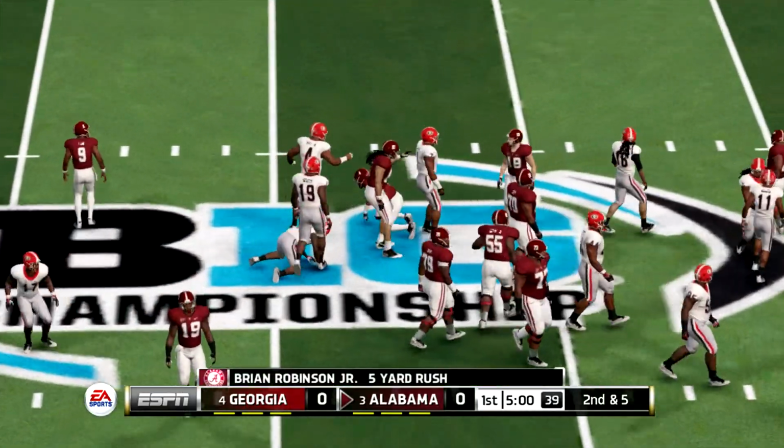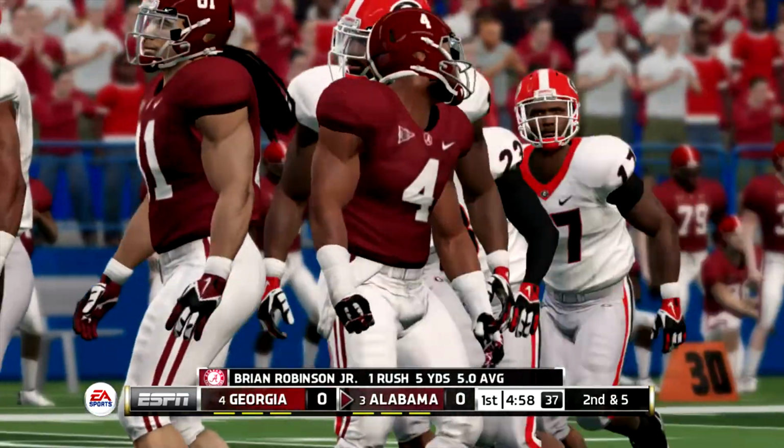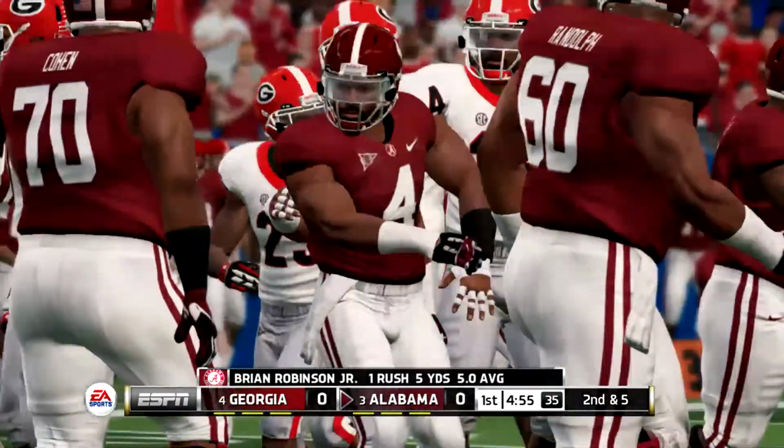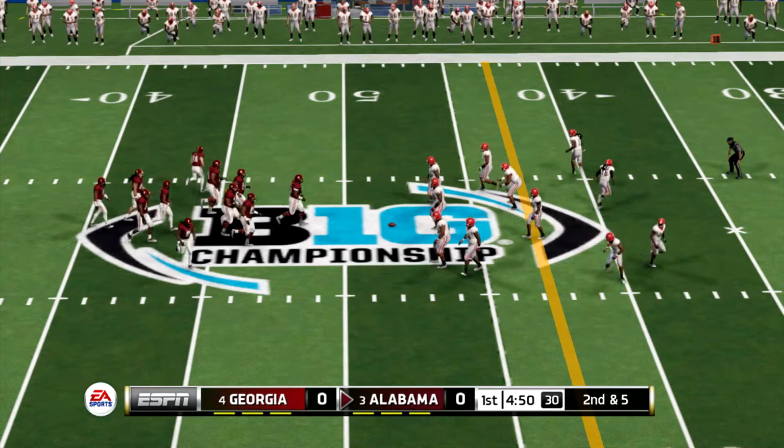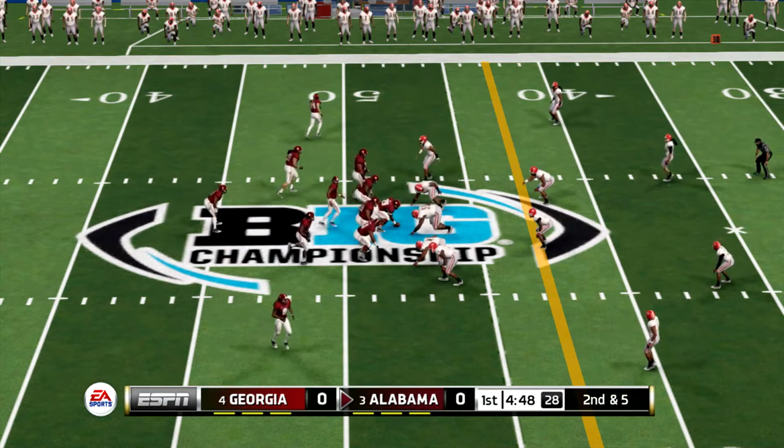Nice run up the middle. Call it a gain of 5 yards. That brings up second and five. Ball on the 48. Third down.